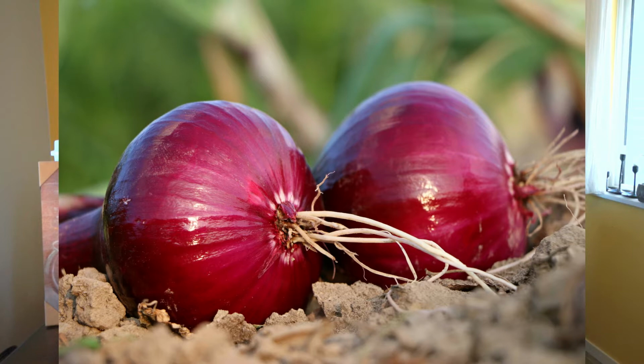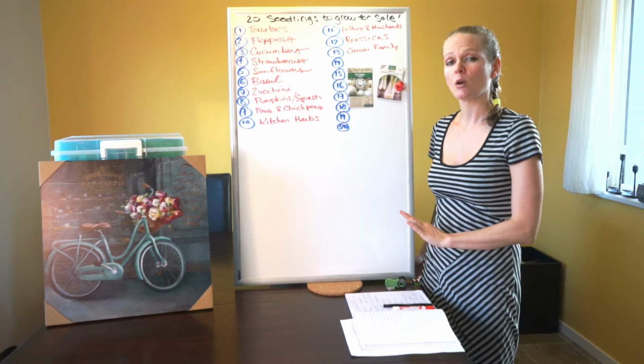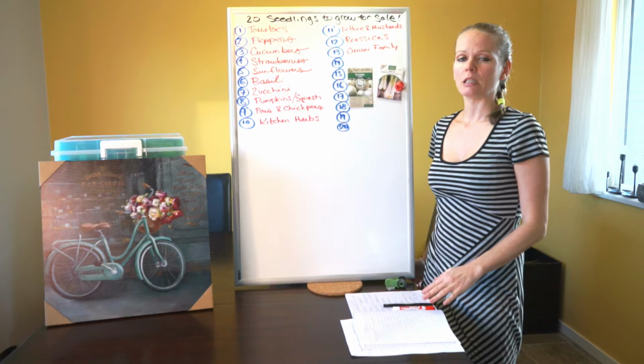What I found are not really popular so far, at least last year when I was selling seedlings, I didn't sell one leek. I had a whole tray of leeks, had it advertised and everything. Could have just been I was late in the year or something, or maybe people that grow leeks just want to grow them from seed themselves, I don't know.